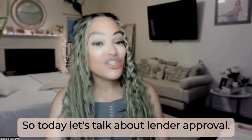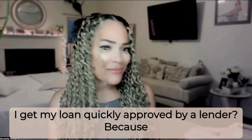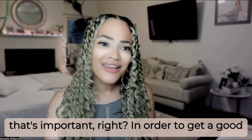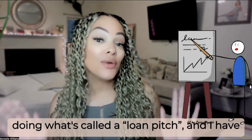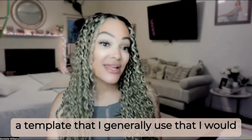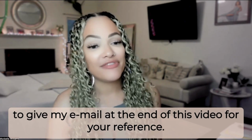So today, let's talk about lender approval. A question I get asked very often is, how can I get my loan quickly approved by a lender? Because that's important, right? In order to get a good amount on a loan approval, I would recommend doing what's called a loan pitch. And I have a template that I generally use that I'd be willing to share if you email me. I'm going to give my email at the end of this video for your reference.